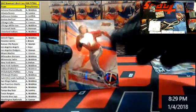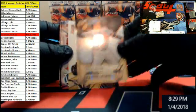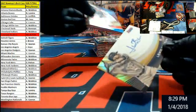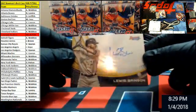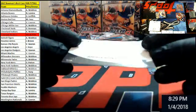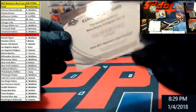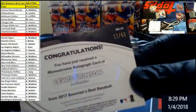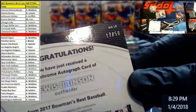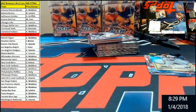Brinson. Lewis. Matten. Whoa! Here we go. Monochrome Lewis Brinson. I thought it was numbered. Let me look in the back. It is, 17 out of 50. Oh, it's hard for me to get the right light. There we go. Angle on those. Lewis Brinson for the Brew Crew.